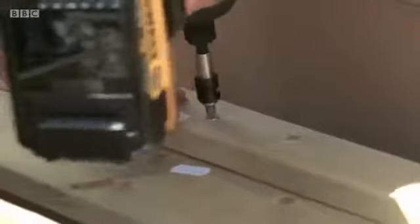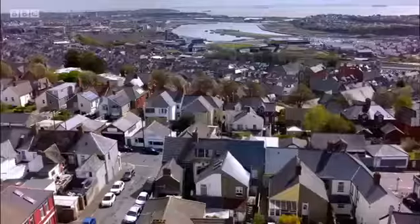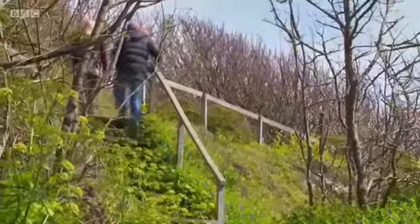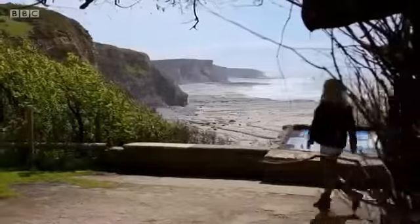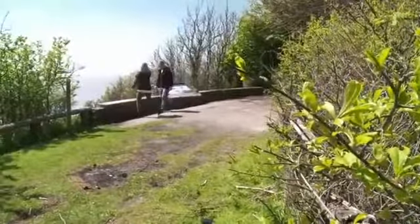As AJ sets to work on a sandpit for the girls, Danny and the team vanquish the rest of those grey walls. Meanwhile, Sam and I are taking a bit of a rest, which gives me the chance to find out how much this garden makeover will mean to him.